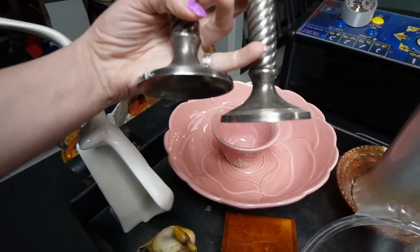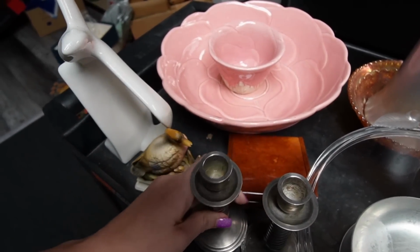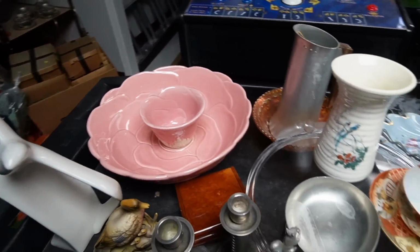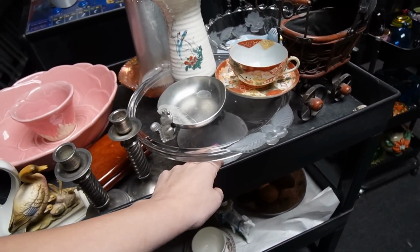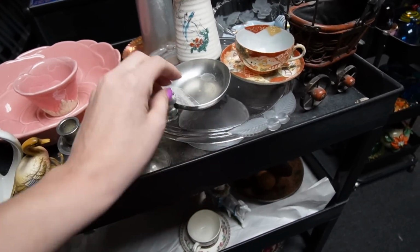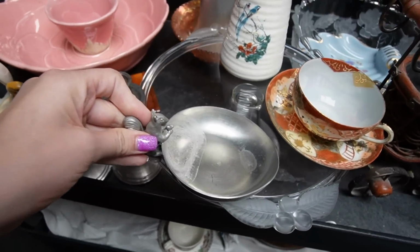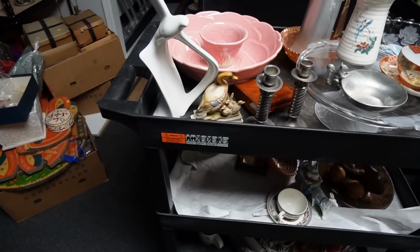Candlestick holders, I priced at $12. There we go. So you can see there's a little indent for this to fit right in the center. Mikasa cherry footed cake plate, this one is $18. This is a Reed & Barton pewter squirrel nut dish. You can see there's some hard water stains in there. $8 on that. And that's as far as I've gotten so far.